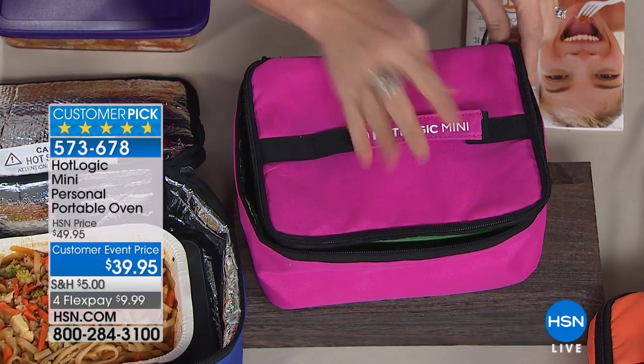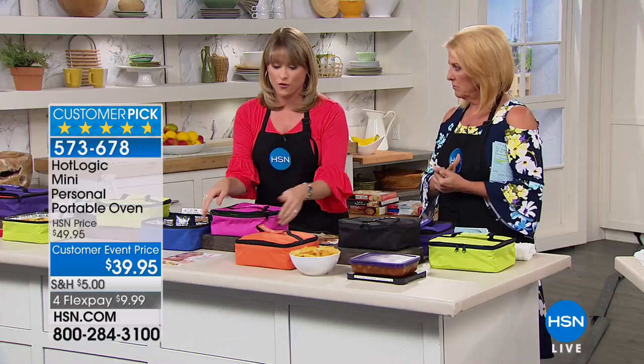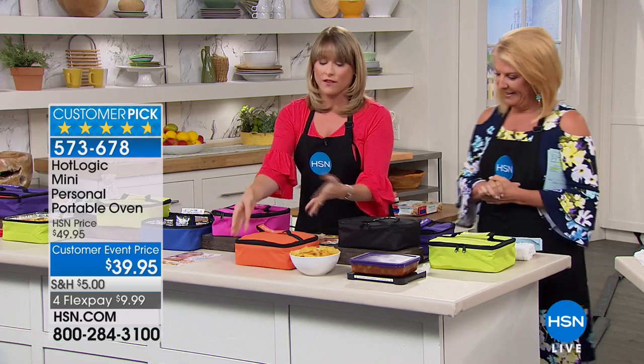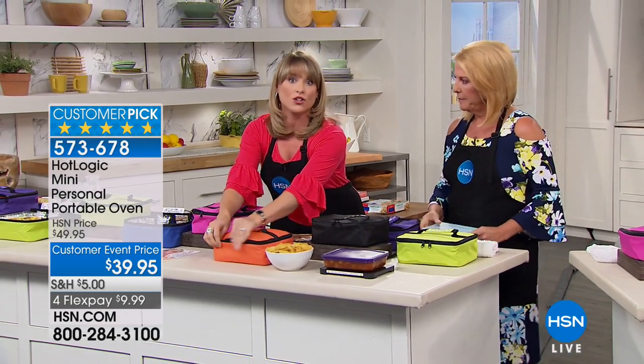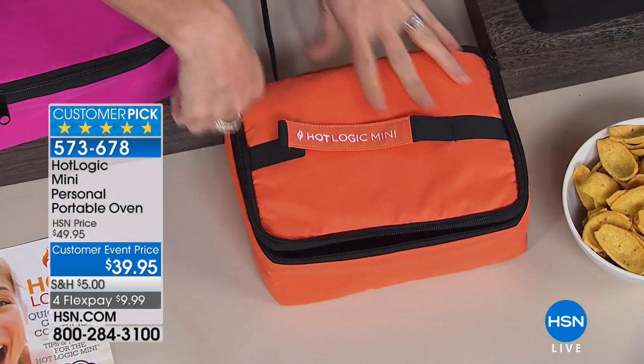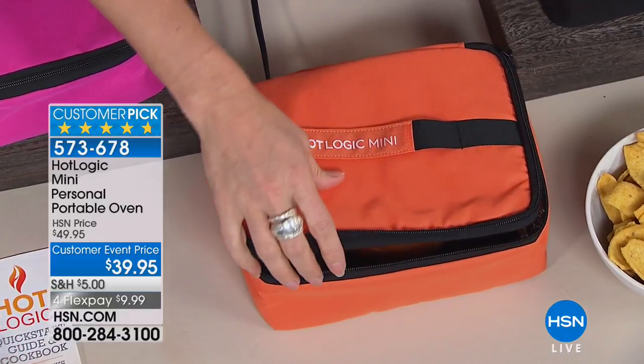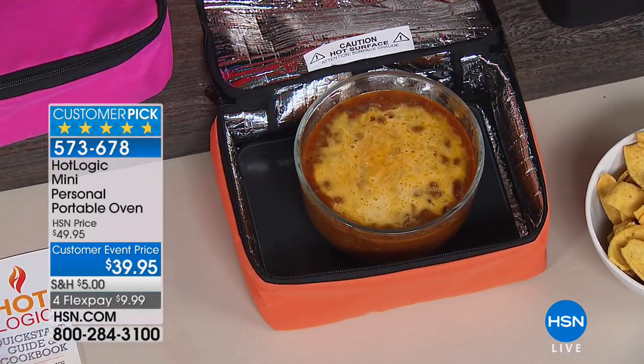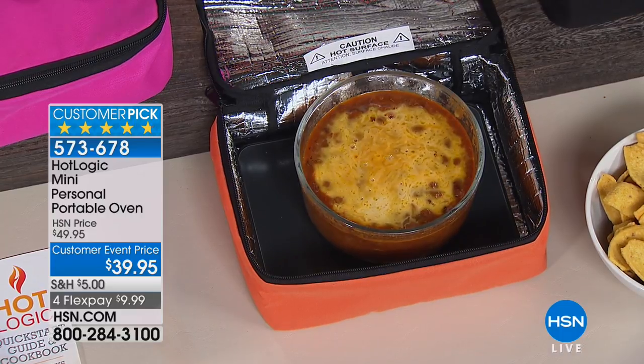And there's no dials or anything. It goes up to 165 degrees and stops, but can't overcook it. It will not burn your food. You can't even try and burn it in here. A lot of people, if they're taking care of their elderly aunt or grandmother who can't use a stove anymore, will prepare meals for the week. Then all they have to do is pop it inside Hot Logic and they'll never burn it. It's not like a stove.